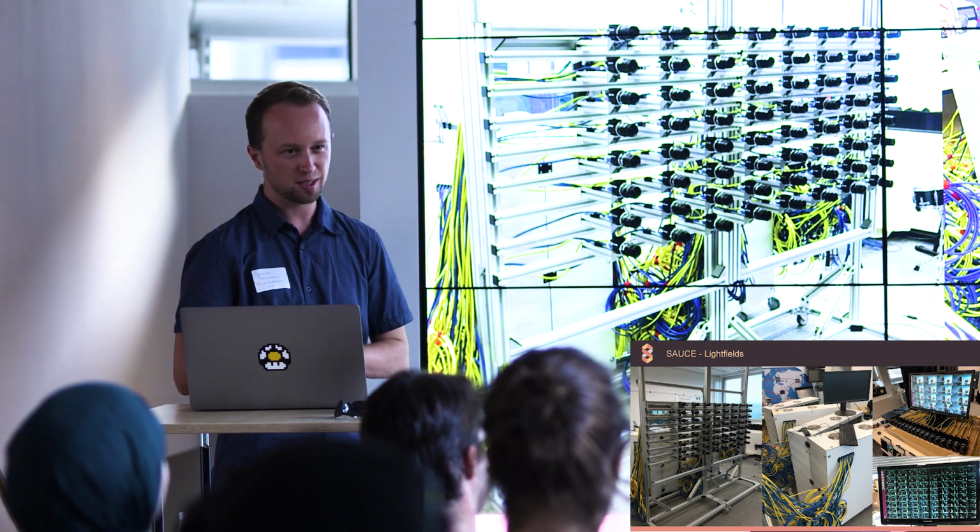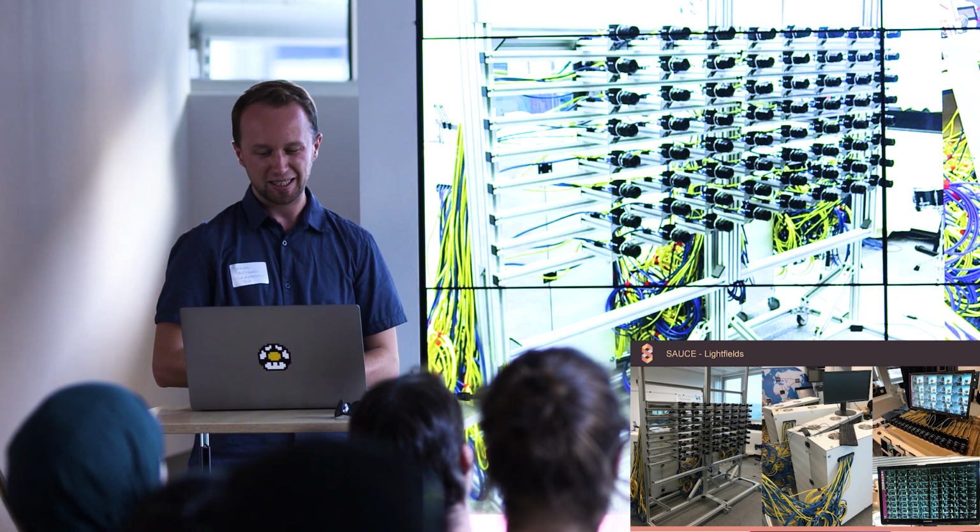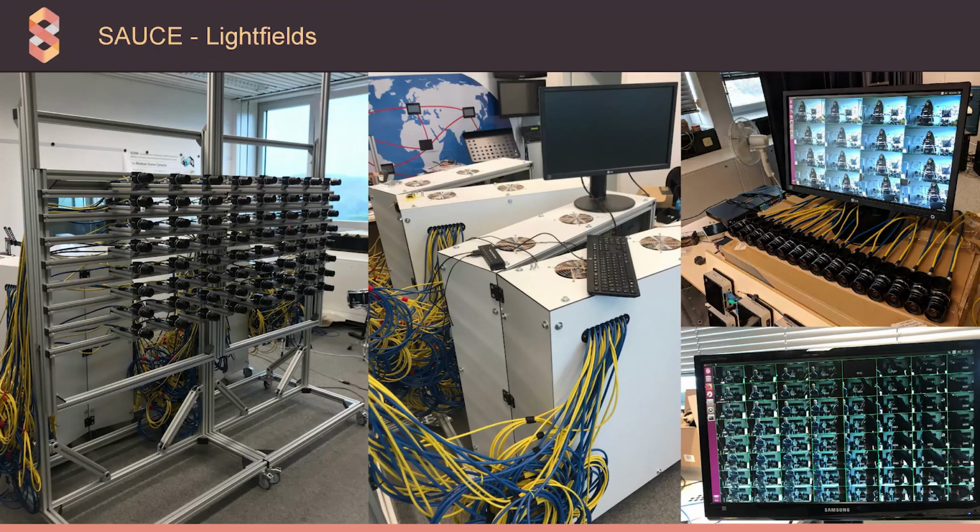So for us, this is how our light field stuff looks like. It's a very flexible setup, not yet really handheld. So what we have here is the actual aluminium rig, which houses the cameras, which can be rearranged in any way you can imagine. So you can adjust the space of the cameras and so on, also the shape. So these are now 8x8 cameras, but you could also have maybe 20 by 2 or whatever you can imagine. And in the middle, you can see that actually each camera is connected to a single computer, which is housed in those boxes in the middle here.